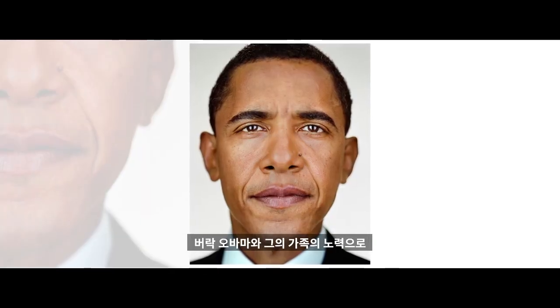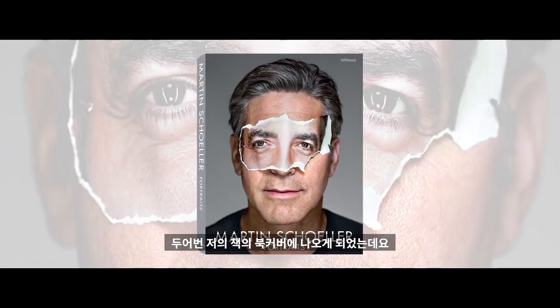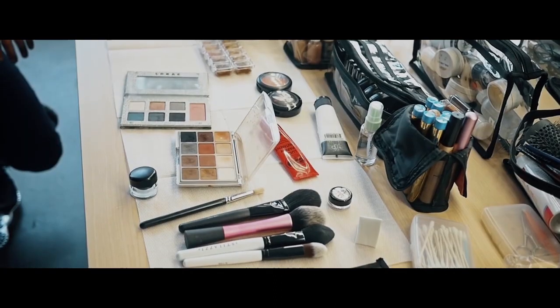I photographed Barack Obama and his family a couple of times. The book cover for my portraits book came about, and then I thought, could be kind of interesting, him wearing his own eyes.